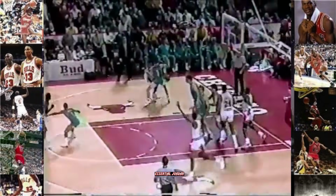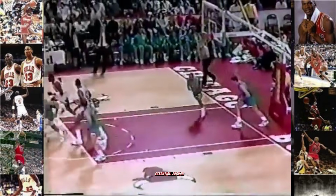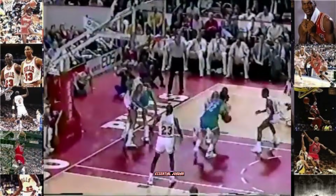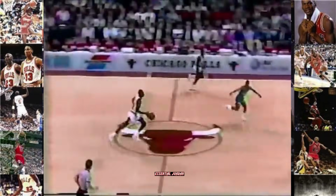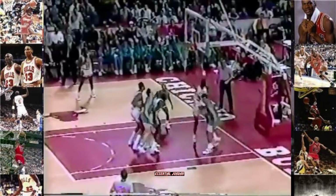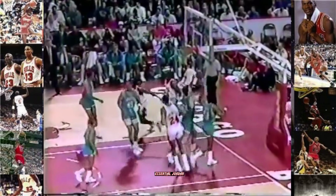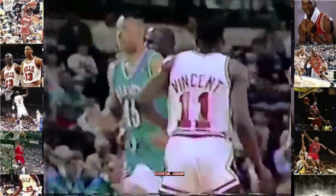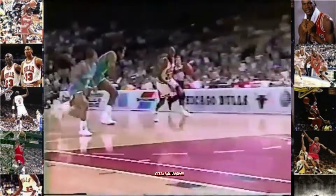Jordan just waited. Just plain waited until Horace Grant became available. Off the shoulder of Rambis that time. Jordan does not have the numbers, but he has Scottie Pippen. Many perimeter shooters. Sam Vincent's had a good ball game. Tapped in by Michael.